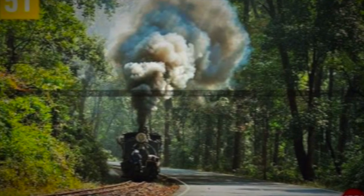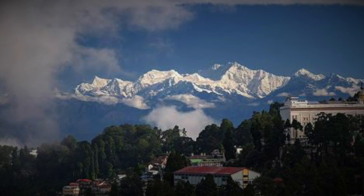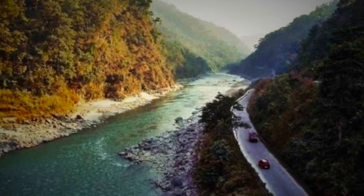I want to give a big shout out to Nishant Pradhan, who sent these beautiful images of Darjeeling. And it is beautiful. Nishant, I'm a little jealous of your rides because you are riding in the mountains and in the valleys and everything, so that's amazing. And keep riding. Someday definitely I'll be there and we'll ride together.